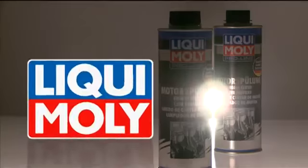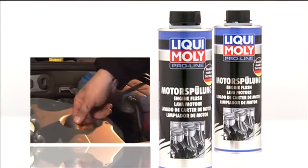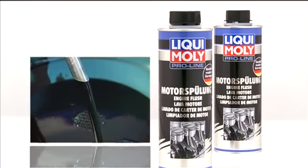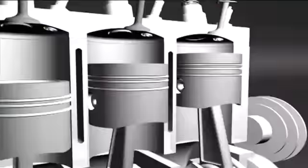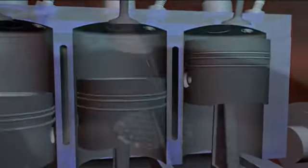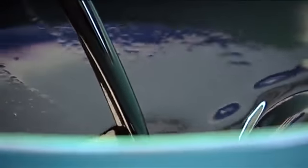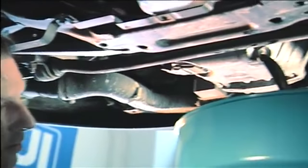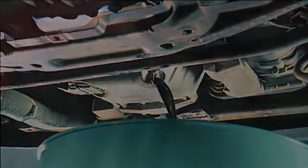Liqui Moly Proline Engine Flush. In every car, the motor oil and oil filters need to be changed at certain intervals. There are good reasons for this. Thermal and mechanical loads can make every motor oil eventually look tired. Lubricity decreases and contamination increases, so it needs to be gotten out of the engine. And what's left?